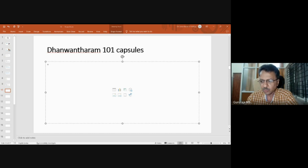They used the 101? I don't think so. No company is producing any Dhanwantaram 101 times; that is Avartana. It is multiple times they have done Avartana, maybe 7 times, or 20 times, or 11 times, some 14 times, something like that. So these Avartana, 101, are types of such things.